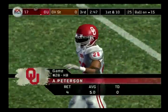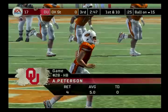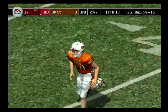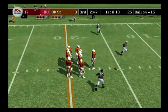The defense really stepped up to force that three and out on the last drive. Yeah, the offense wasn't clicking on their last possession. We'll see if they have things figured out on this next drive.